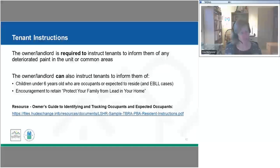It also includes painted surfaces that are damaged by water. I live in Virginia, and it's been raining for days on end. So I'm sure some of these houses are having some water damage. Water damage, or damp surfaces, can also cause deteriorated paint. So we want our tenants to be able to notify the landlords when they see any deteriorated paint that might be occurring in their units.